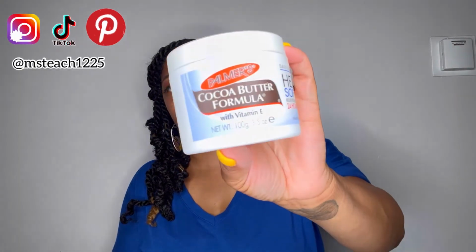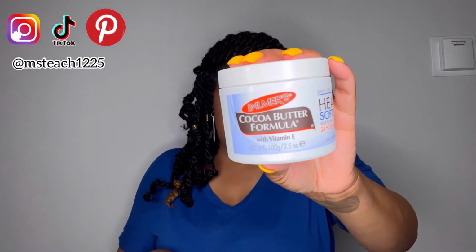And last but not least, in this jar is the Daily Skin Therapy Heals, Softens, Relieves Rough, Dry Skin. This is a 24-hour moisture. So this one is a mixture of skin and hair products from Palmer's. So I'll definitely be trying these out soon also. Stay tuned for box number 4.